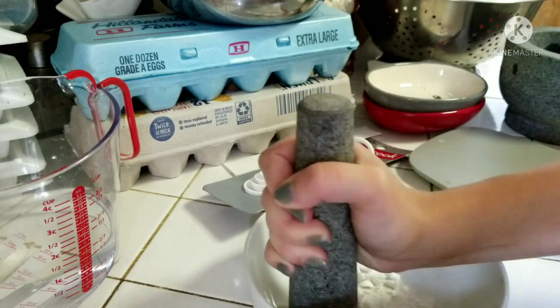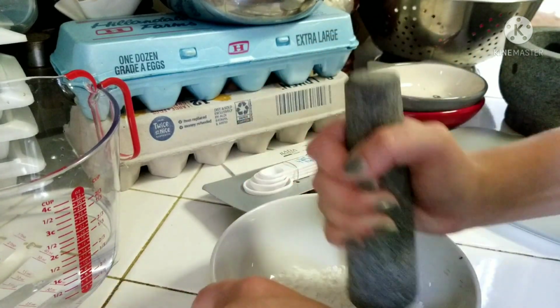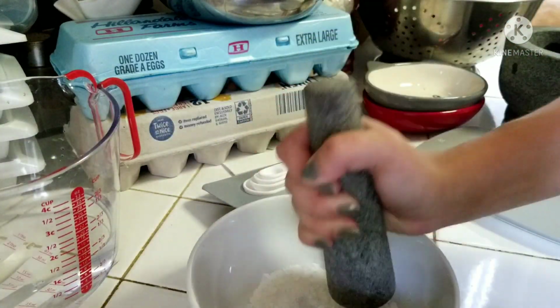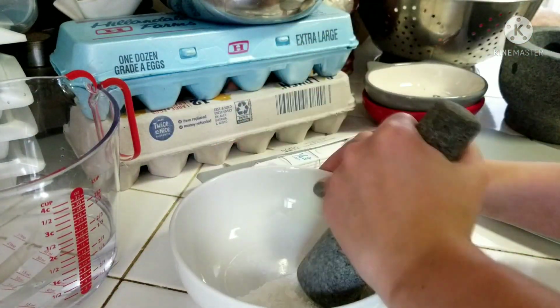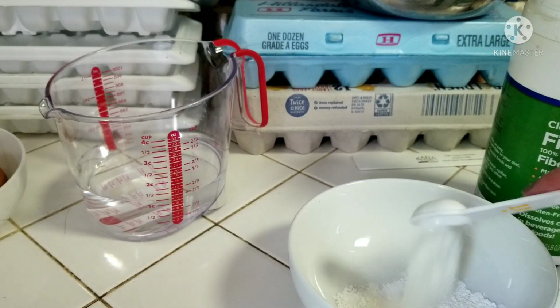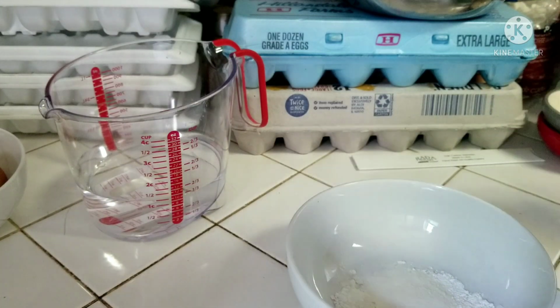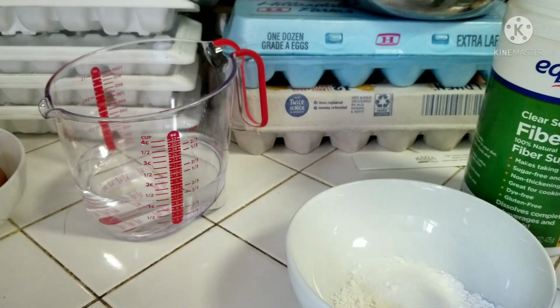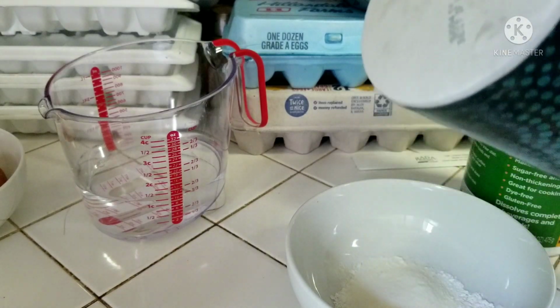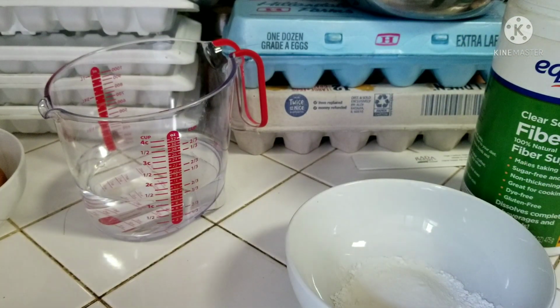Here I am just crushing up the Lysine and the probiotic because they are in pill form, just to make things easier. Now I'm just adding all my dry ingredients. First I'm putting in 4 teaspoons of the fiber. The reason why I'm doing this is because carbohydrates in a cat's diet can make their intestines have less elasticity, and so the fiber kind of helps with that. I then added the iodized salt real quick.